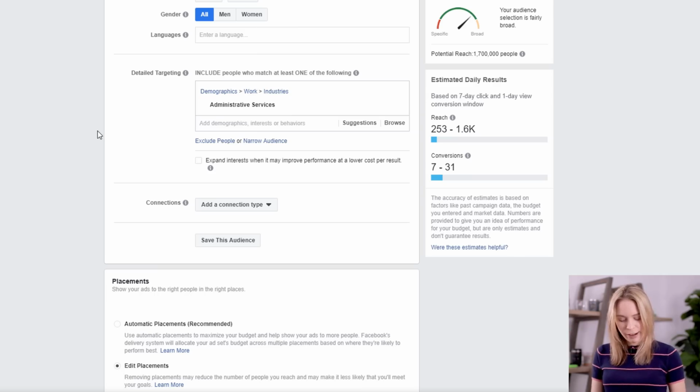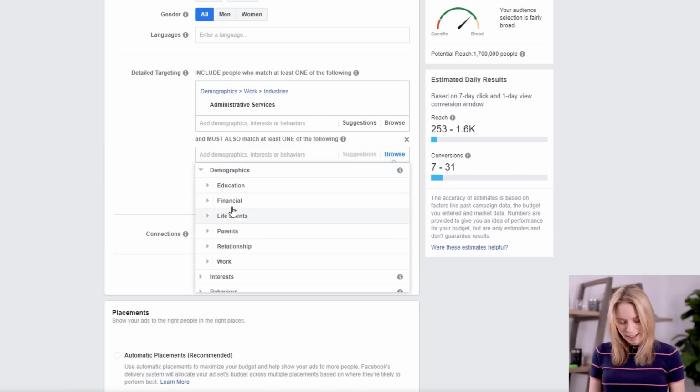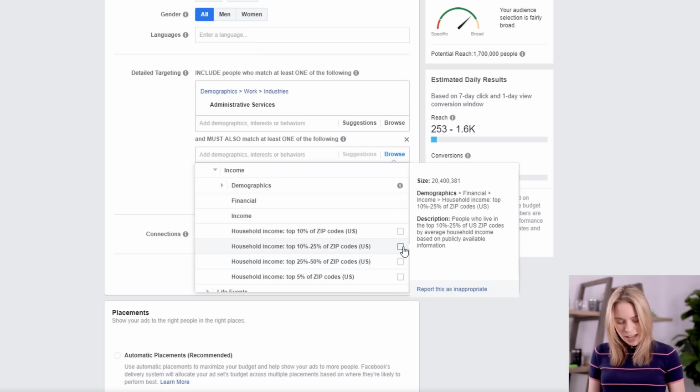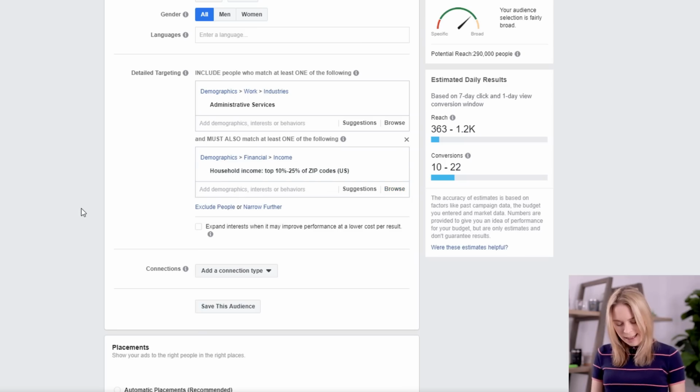We aren't specific enough. We need to get closer to our ideal customer avatar. So we're going to come in and target one more demographic, and that is people we know will likely have the money to purchase our product. So come and click Narrow Audience. Now again, click Browse, then click Demographics, and this time click Financial, then Income, and we're going to select our ad to target people who live in zip codes in the USA that statistically are likely to be in the top 10 to 25% of household incomes in America.